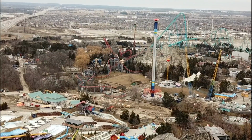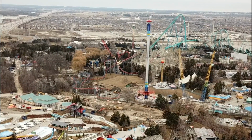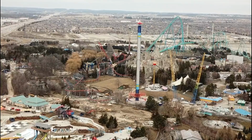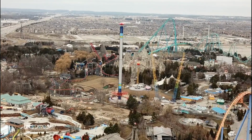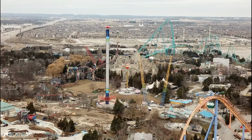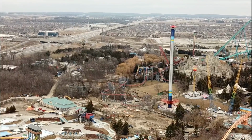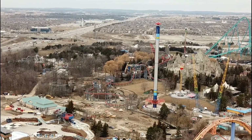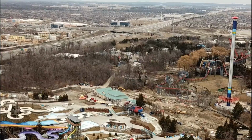Gotta go read this angry message someone just sent me. Send it to me. I just saw it. Here's your proof. Oh, there's a comment. Where is the proof? Where are the permits? They would need to file it for. Why do people think I make up stuff? I'm just reporting on what I'm seeing.